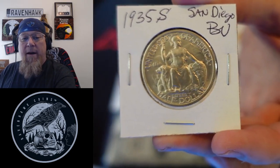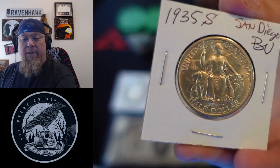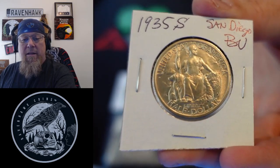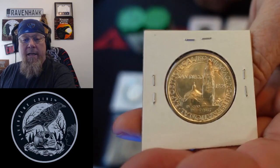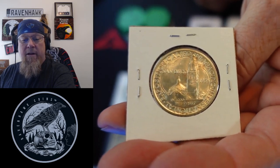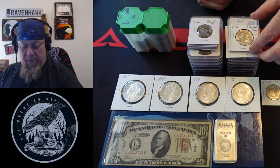Starting off here, we have a 1935-S San Diego Brilliant Uncirculated Commemorative $50. And for those of you that like the Balboa coins, this is depicting Balboa, from what I remember, and this coin is in great shape. I mean, just a very awesome piece, and you don't see them that often in that great a condition like that. So that is the first thing that we got.